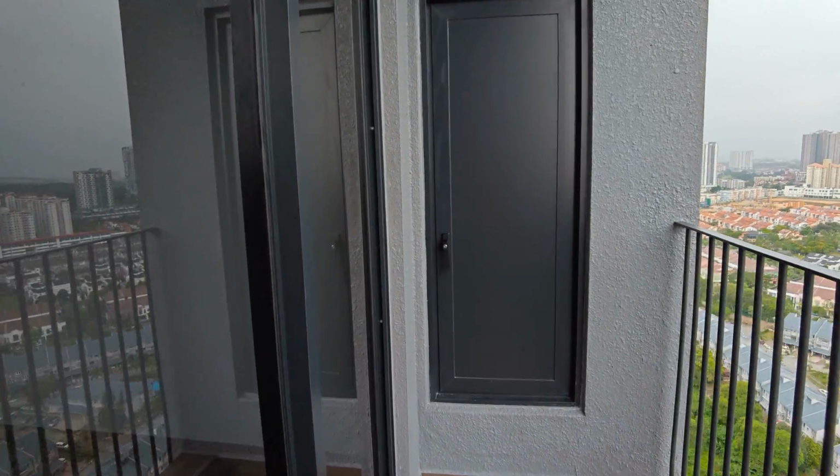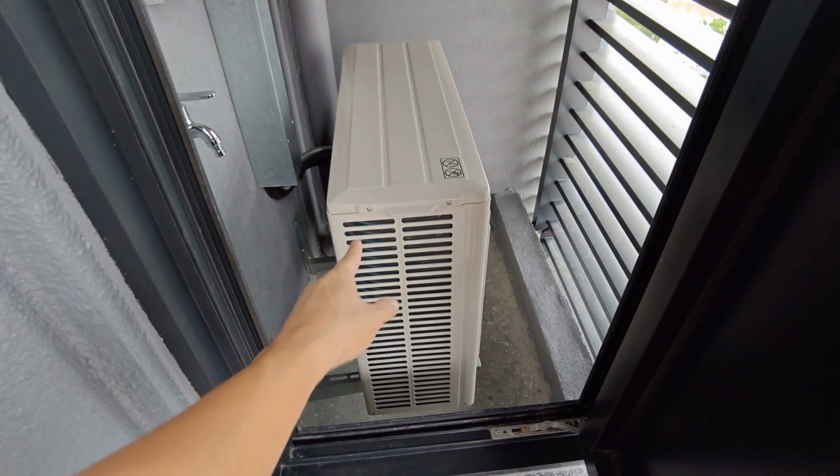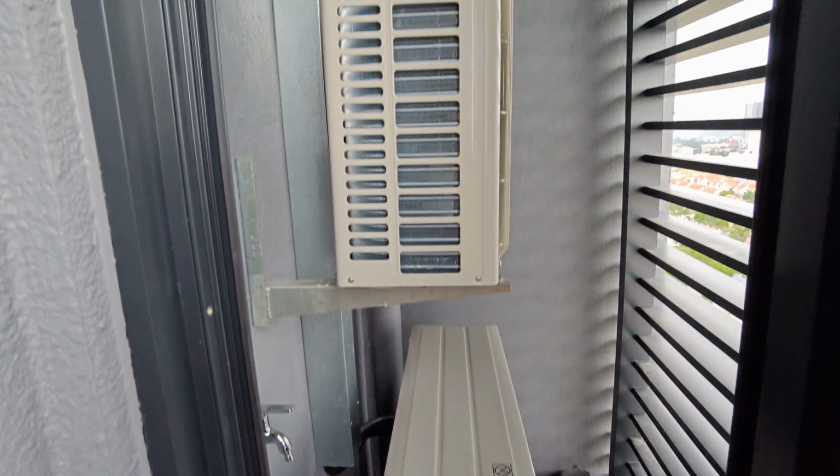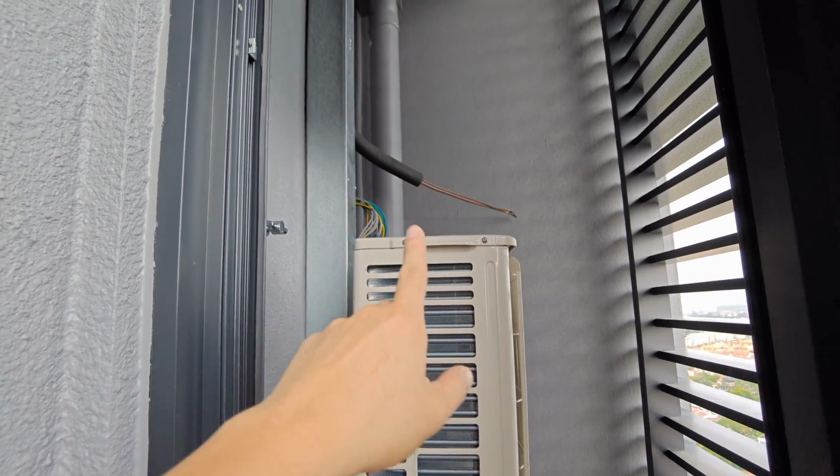Okay, this. Ooh, look at that, it's big. So this is the 2.5 one, I'm pretty sure. This is a smaller one. There is an empty one here, but piping is provided, and this is actually for your +1. Yeah.